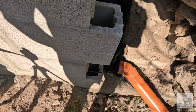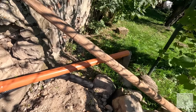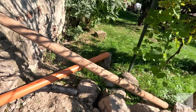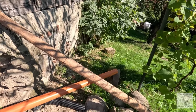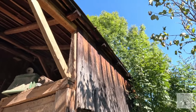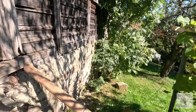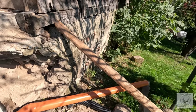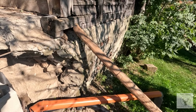So that's that. And that pipe just drains out and it's going to splash out down there in the garden somewhere, just a couple of meters away from the wall. Not that it makes a huge difference, because the whole barn here doesn't have any gutter. So all of the rain is falling right here next to this wall, which I suspect may have something to do with why it's failing anyway.